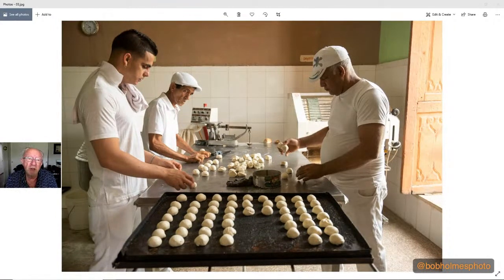So I always work with available light because I'm lazy, I guess. I'm a very lazy photographer. I put a lot of time in, but I don't put a lot of effort into lighting things and setting things up. I shoot what I see. And this is exactly what I saw. And Cuba is, you know, there's so many opportunities in Cuba.